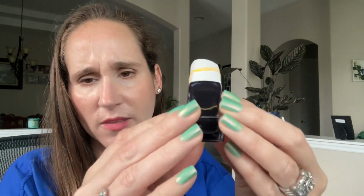Okay, then we have Believe Beauty Caviar. I think I have another polish similar to this. Maybe a 9-0, so let me set this one aside and I'll do some comparisons.